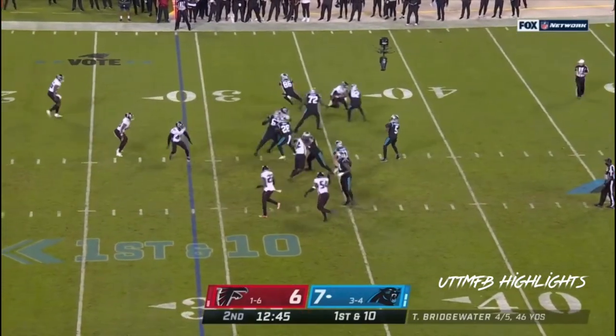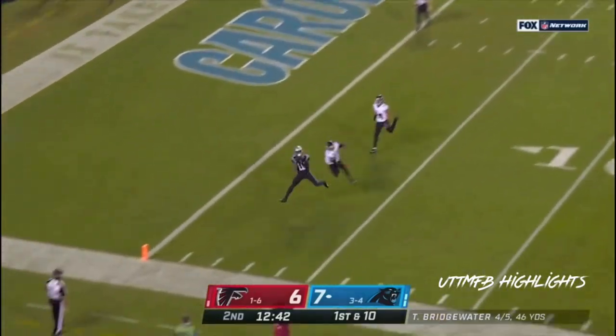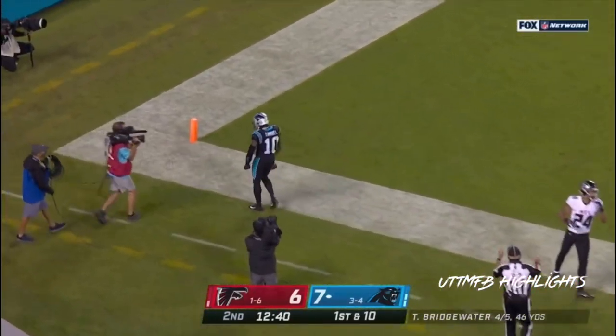Falcons bring a blitz, a little flea flicker, and Bridgewater throws, touchdown, Curtis Samuel.